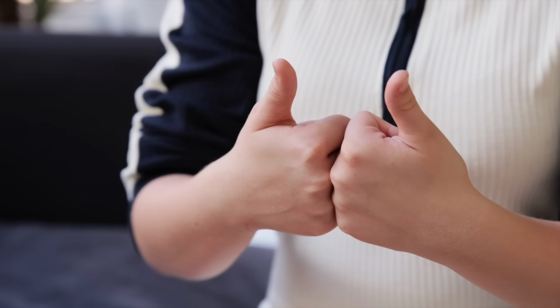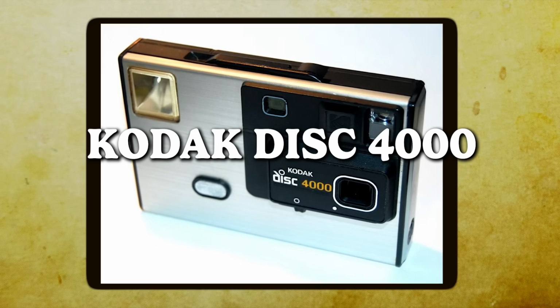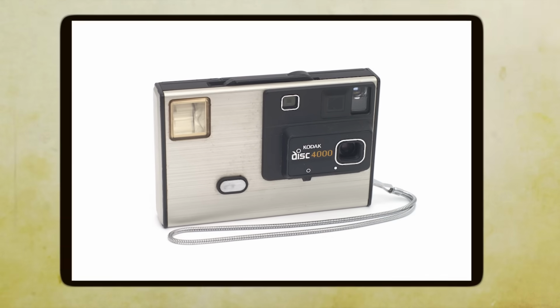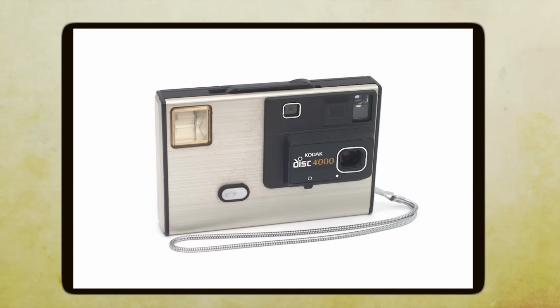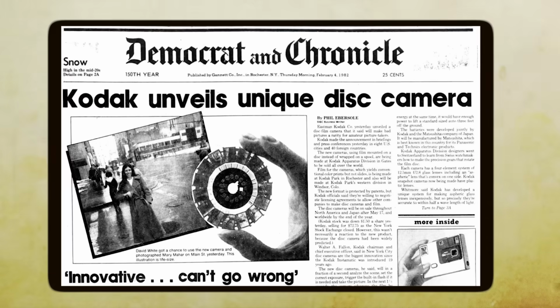Thankfully, that did not flop, unlike our next one, brought to you by a company you wouldn't have thought capable of flopping around that time. Kodak Disc 4000. In the early 1980s, Kodak, the photography giant, was riding high on its success with traditional film cameras and had a vision to bring photography to the masses in a more accessible and convenient form.